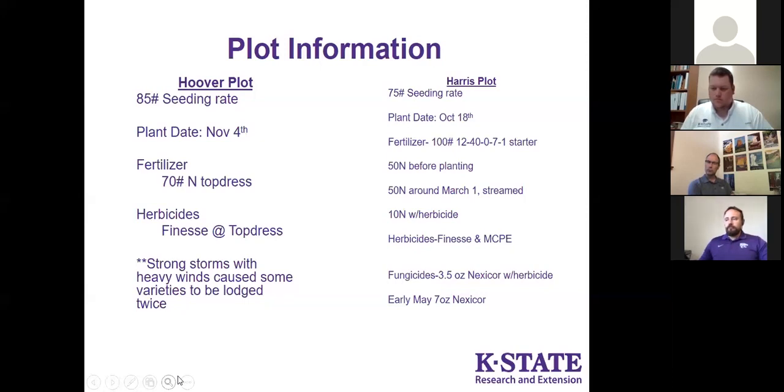And as a reminder, when that pathogen affects the upper leaf, so the flag leaf or flag leaf minus one, that's when we can start to see yield loss, particularly when several plants, or maybe there are foci or portions of plants that become infected. That's when we'll start to see yield loss.